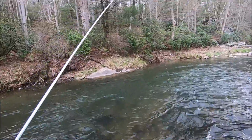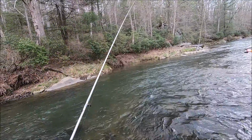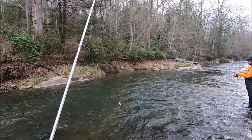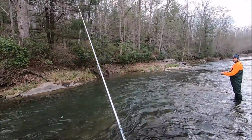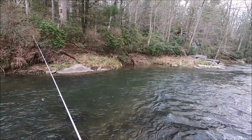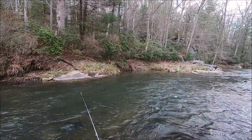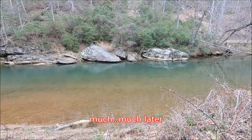I know of one spot that's far from any parking, and I've never fished it and not caught at least one or two out of it. But it's a very small spot. It's kind of hidden, not a lot of people know about it. So we can try that as a last ditch attempt a little later.